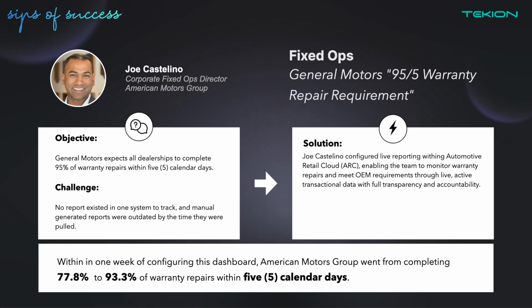So where are my GM dealers at? Oh, there you guys go. You guys know 95.5. It's a big objective, right? And so our store was at 73.2 or something like that, and went to 93.8 in a week. Now, obviously, we weren't passing that, but for those of you who don't know what 95.5 is, General Motors has an objective that 95% of their cars are fixed within 5 days or less.